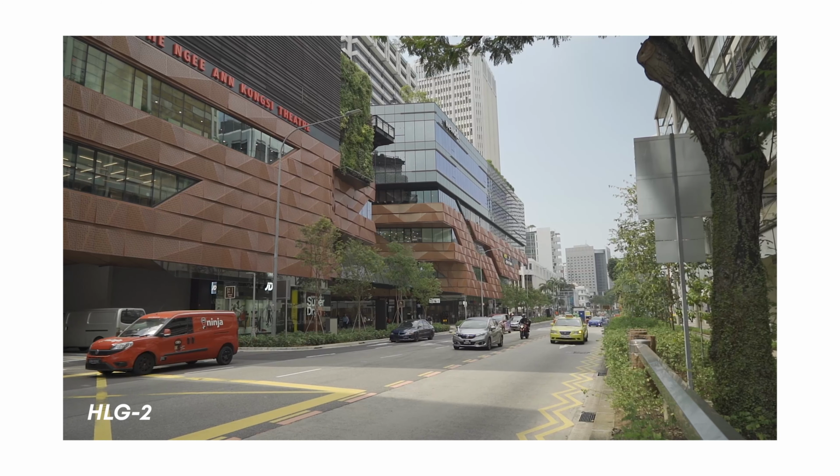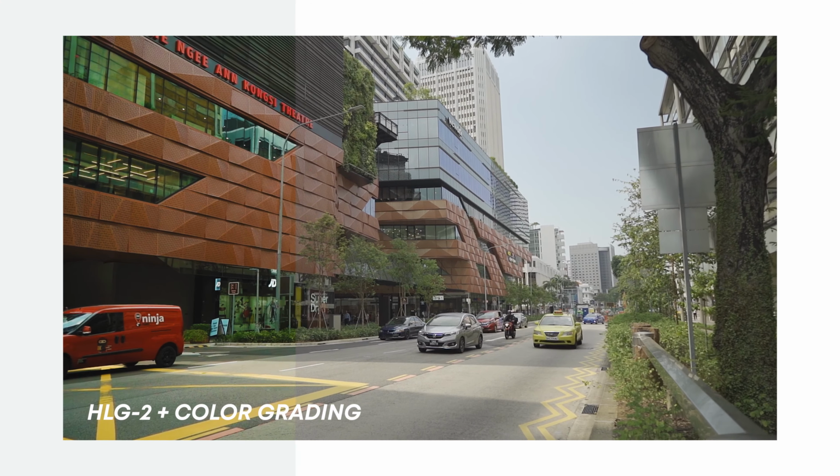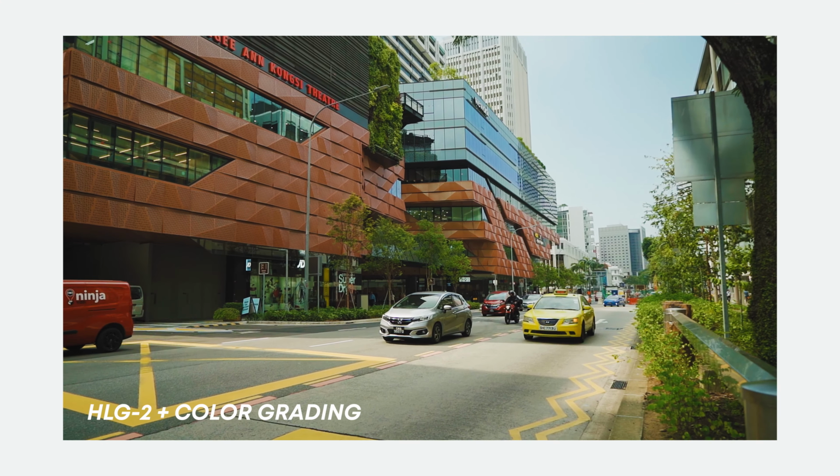So right now I'm not shooting in log profile or something, I have set up my picture profile 1, which gives me the colors just like they used to come out of Canon. So that makes it a little bit easier to work with. For all the professional work and my vlogs, I use HLG, that is Hybrid Log Gamma. That gives me plenty of dynamic range, and I can also play around with the colors.